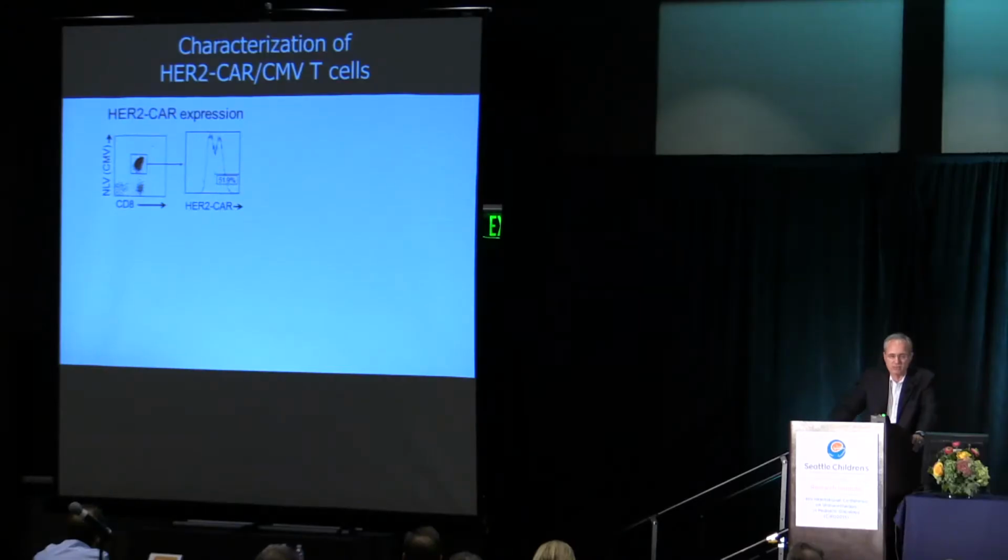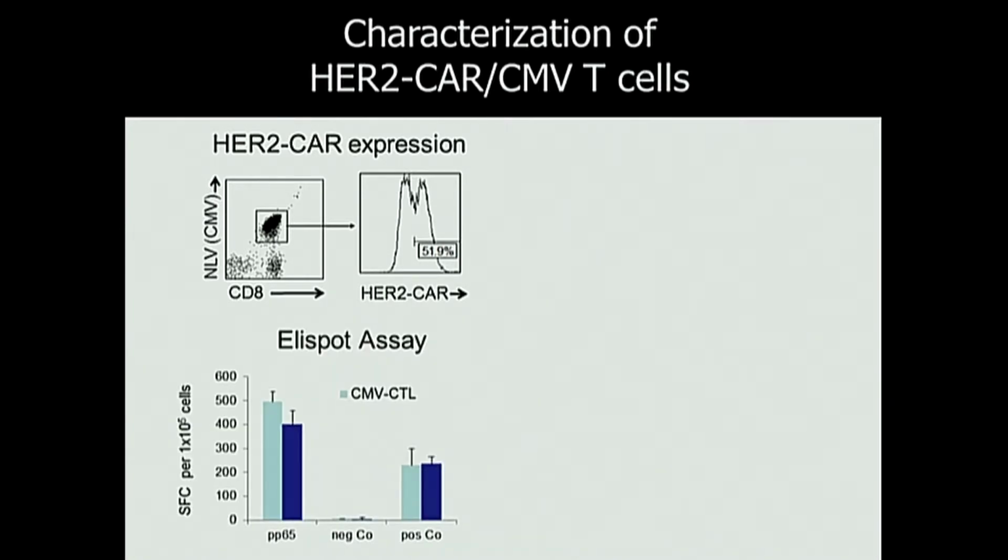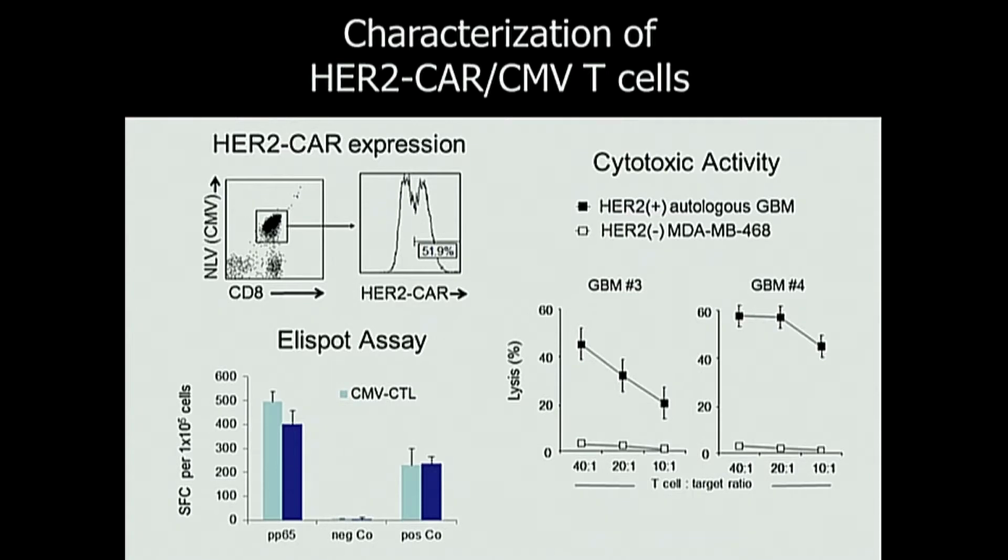whereas mismatched GBM cells which are infected with CMV are not. If you ask, do we generate cells which are truly bispecific when we genetically modify them, this shows tetramer staining looking at the PP65-restricted NLV epitope, and you can clearly detect HER2 positive cells within the tetramer positive population. These cell lines still can recognize CMV as judged by ELISpot assays. There's really no difference to the non-transduced T cells. However, these cells now also recognize their autologous HER2 positive glioma cells.